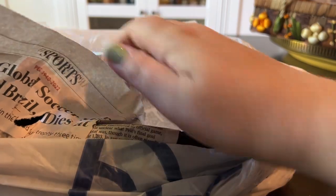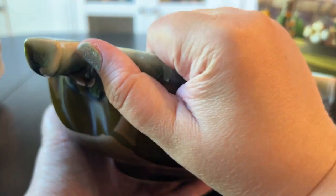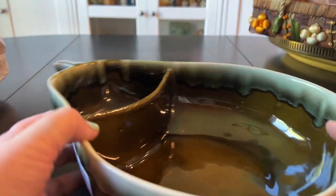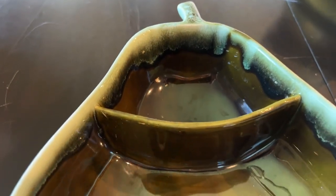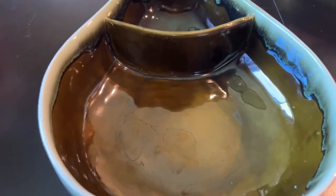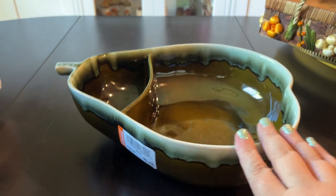Let's see. I think this one was funny when I saw it. I think I said come to mama when I saw this. I was very excited for this piece. This is my jam, my style. It is $6 USA pottery, and it is, I think, a chip and dip bowl, but it is in the shape of a pear, and it is this beautiful green drip glaze, and it has no damage.